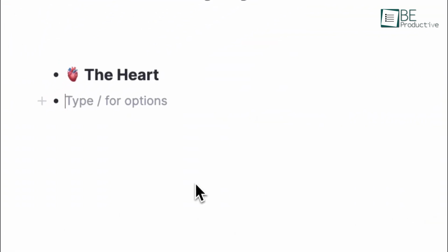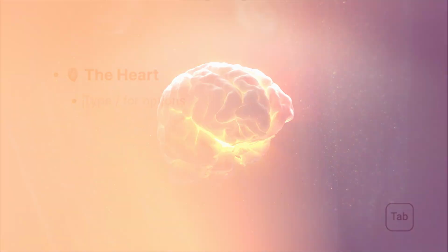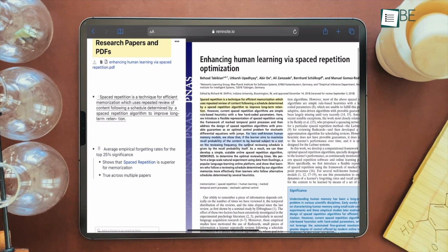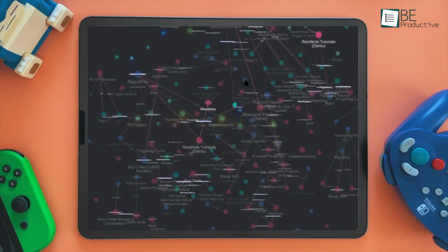RemNote is a powerful tool designed to help you capture and organize your thoughts in a way that feels natural, almost like mapping out how your brain processes ideas. What makes RemNote tangible is its unique focus on connecting concepts. RemNote connects your notes like a web, linking related ideas together.